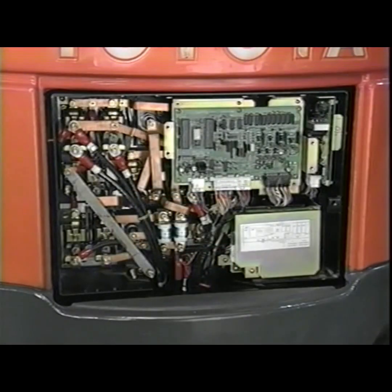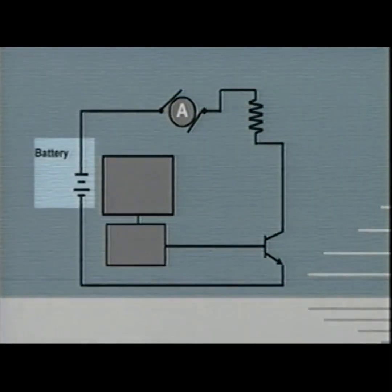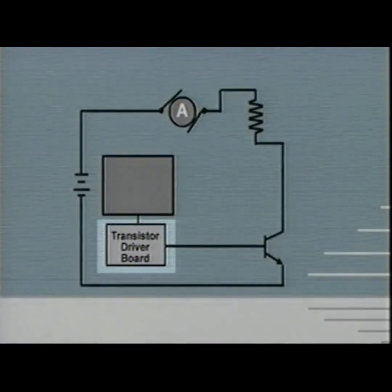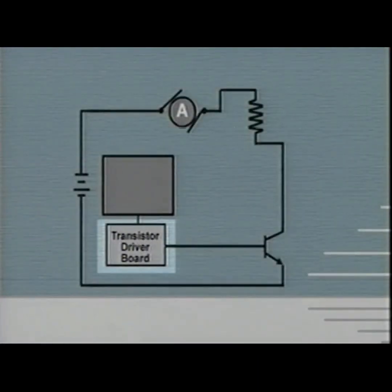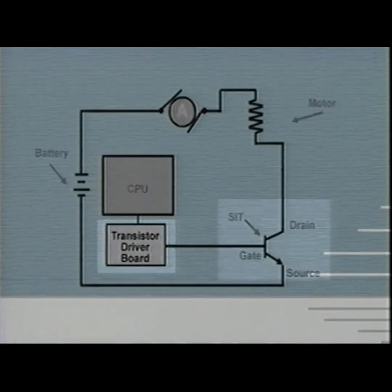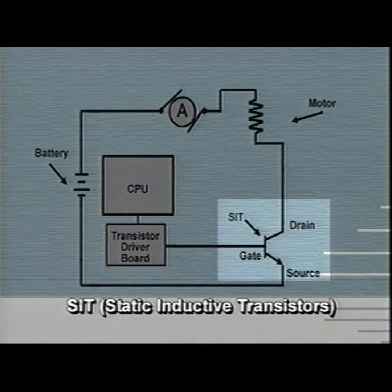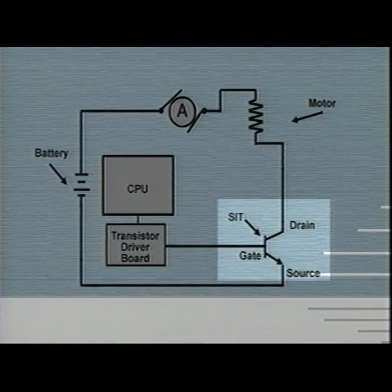The DC drive motor circuit is a series circuit made up of the following components: a battery, motor, CPU or computer, and transistor driver board. Within the transistor driver board is a circuit that controls the amount of current and voltage applied to the motor. The transistors used in this circuit are called SITs, or static inductive transistors. There are actually 3 SITs connected in parallel in this circuit.